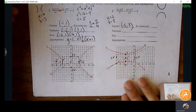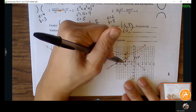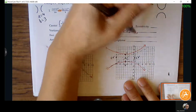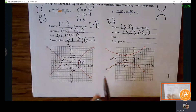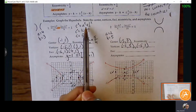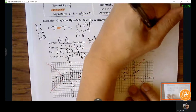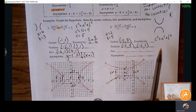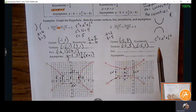Okay, let's find our vertices here. To find the focus, we have a slightly different formula than before. It was not a squared minus b squared, it's a squared plus b squared. And your c value will always move in the same direction as your a value. Your a value went up and down, so your c value is also going to go up and down.